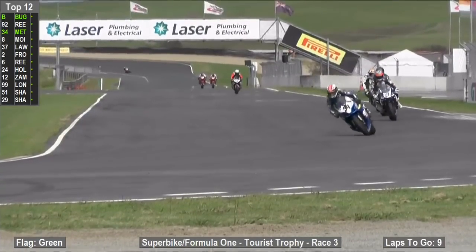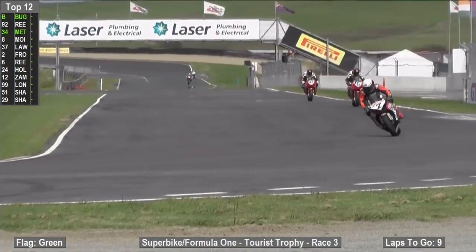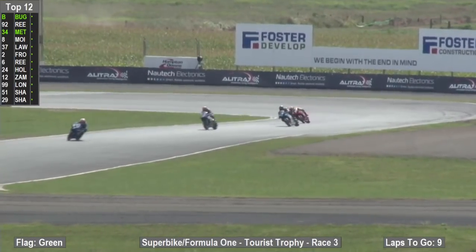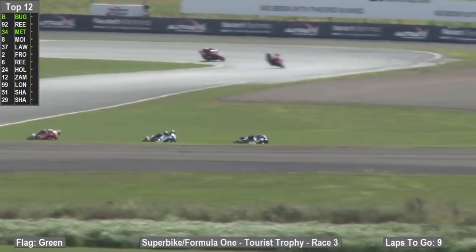Meantime, the action up in turn 2. Have we got a new second place man? We have, in the second place now. So Rees goes back to third. We'll confirm that when they come just a little bit closer.